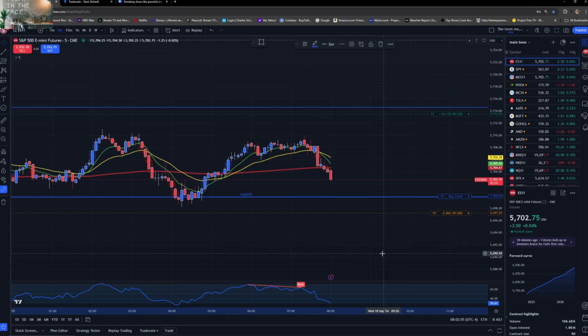We're reaching current level of support as well. Just want to see if we can reach our support line really quickly before the market gets to opening. We're bouncing up off of support right now. We want to see if we can make it all the way down to the main support line. We're almost there. Just $2 left in the trade.